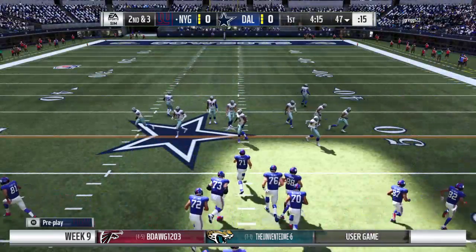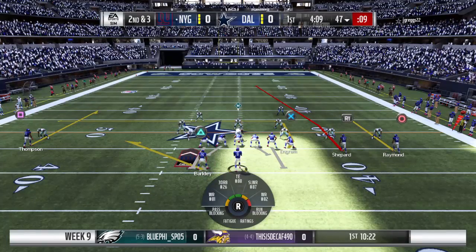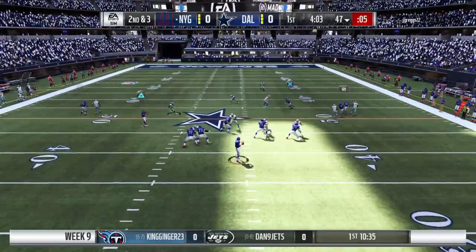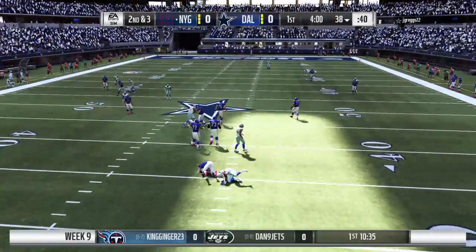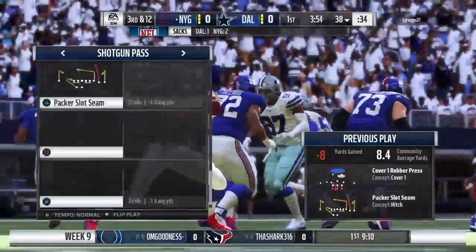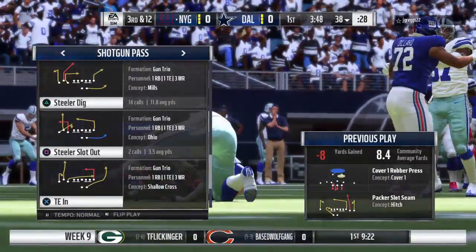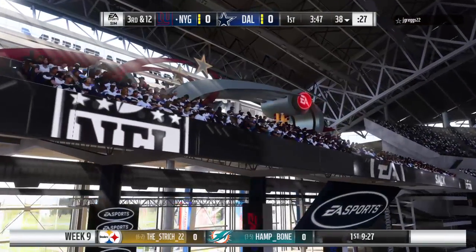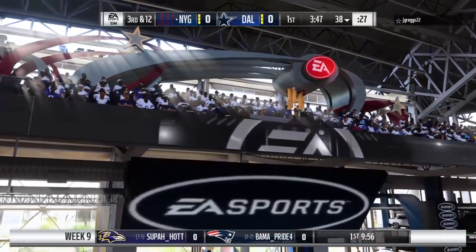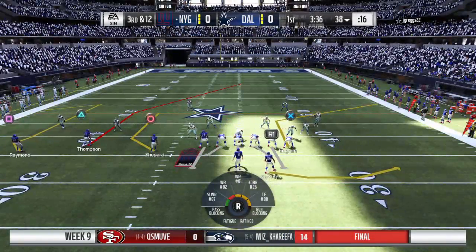Here we go. Second down, Cousins. And he's going to be wrapped up and driven down. DeMarcus Lawrence in there to sack him, and that is 10 for him now on the year. Cousins with work to do after the sack as he brings his guys up on a 3rd and long.